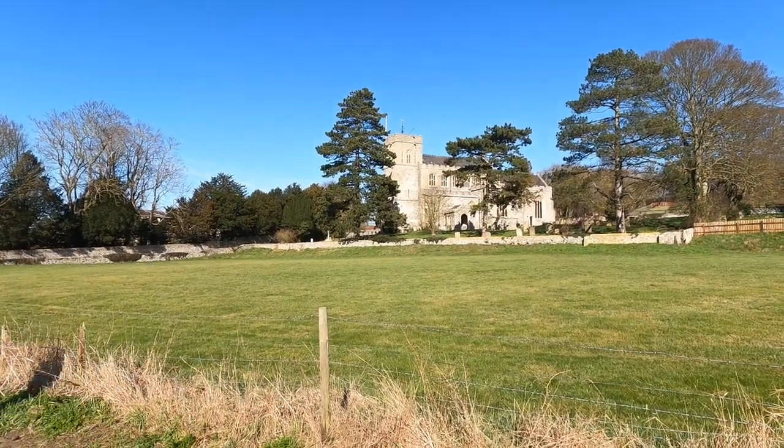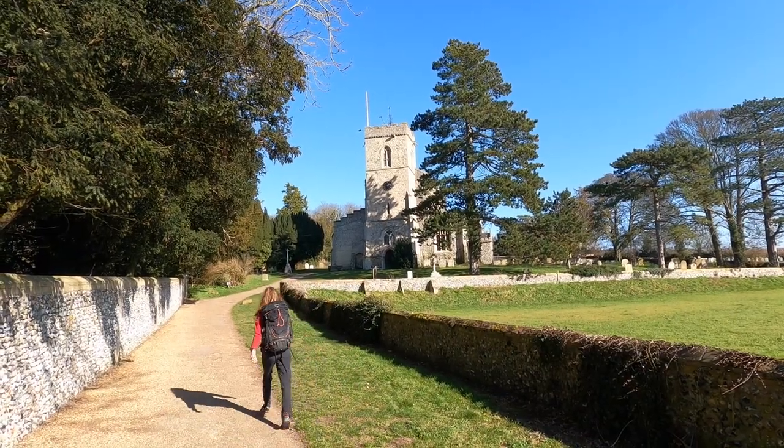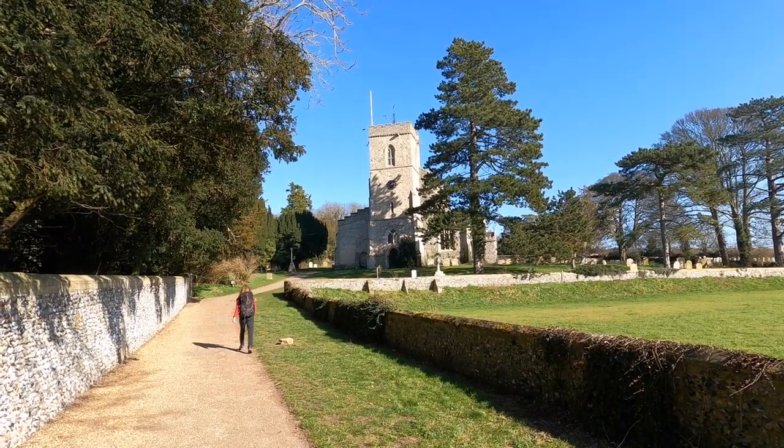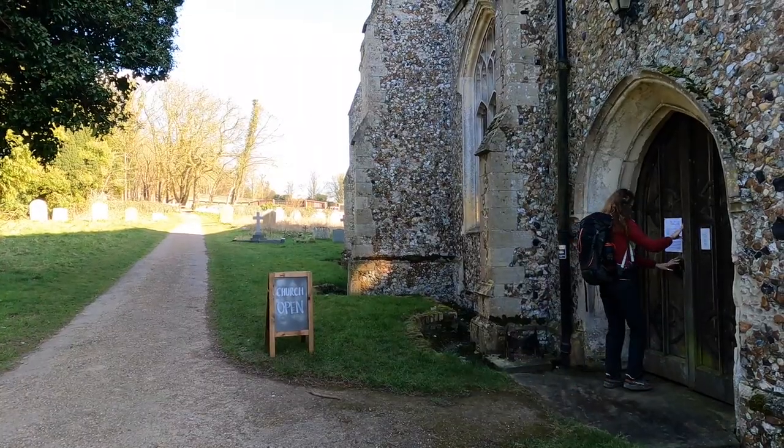St Peter's Church stands at the south of the village and overlooks the river valley. The interior is beautiful, with medieval timbers and stained glass windows throughout.